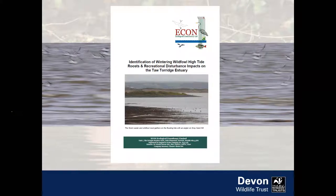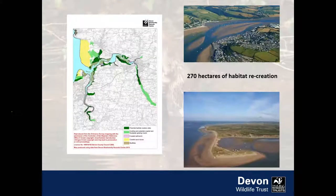So the outcome of that is that birds often lose condition, they lose body fitness, they could have reduced breeding success following breeding season, and it could even increase mortality rates. So overall, the cumulative impact of all these different disturbance events can have a significant impact on water birds around the estuary. But that's just another threat and challenge to wildlife that water birds are facing on the estuary. So that's the doom and gloom bit done with.